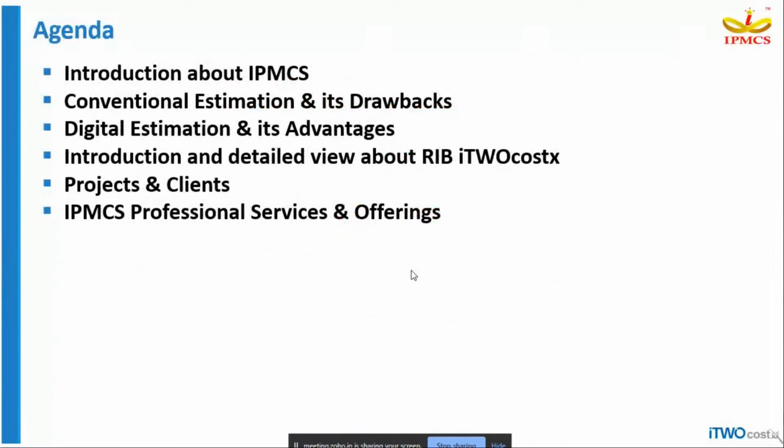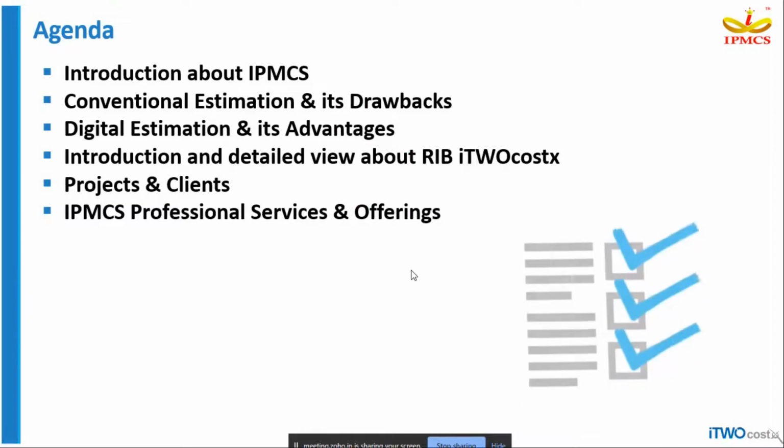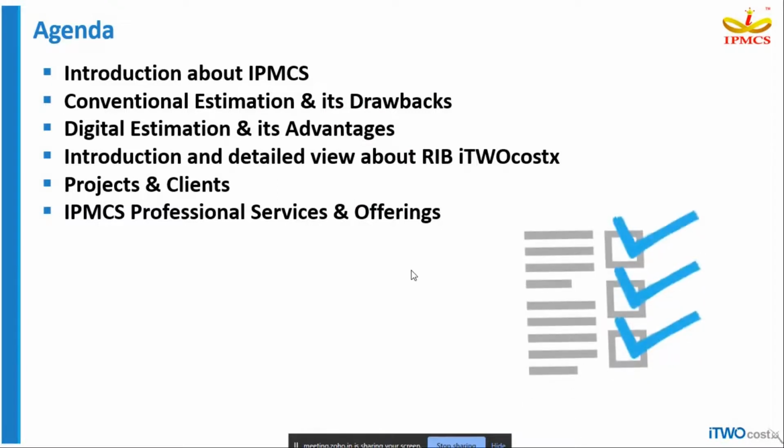About today's agenda, the list is here. At first, we start with a short introduction about IPMCS, then conventional estimation, what we are following traditionally, along with its drawbacks. Next, an introduction to digital estimation along with its advantages. Then a detailed view of the digital estimation tool, RAB iTWO CostX, and a demonstration in the software. Then projects and clients who are using the software, offerings and services, and at last the contact details of us.